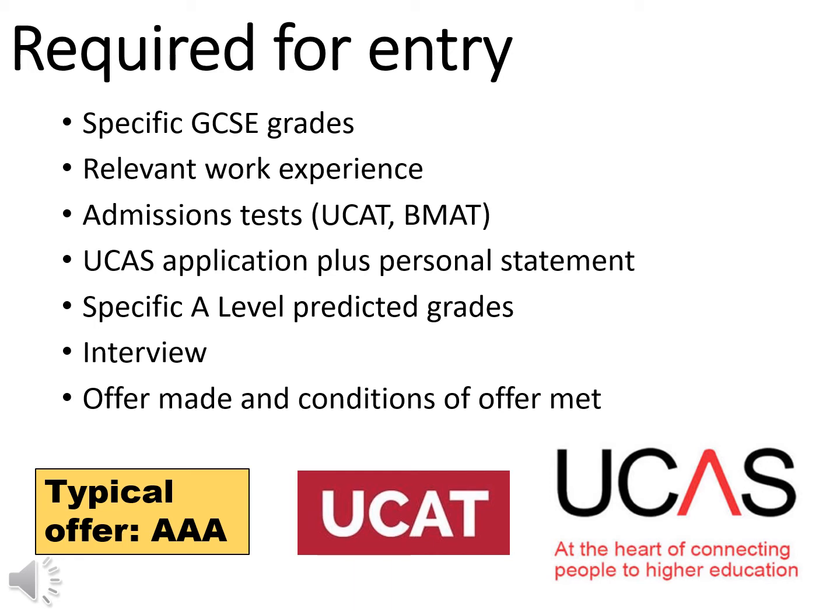Things like specific GCSE grades. We'll talk a little bit about work experience and admissions tests. We'll then look at the UCAS application, and I'll give you an update with personal statements, which is what we're currently working through at the moment. Some specific A-level predicted grades. We'll have a chat about interview and when offers will be made.